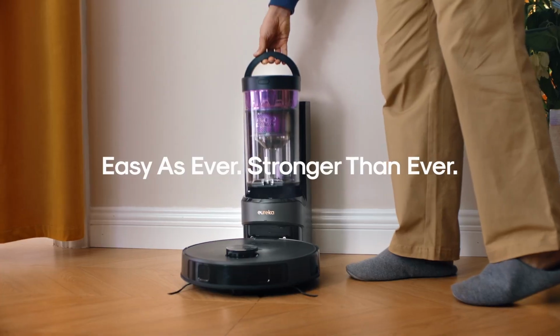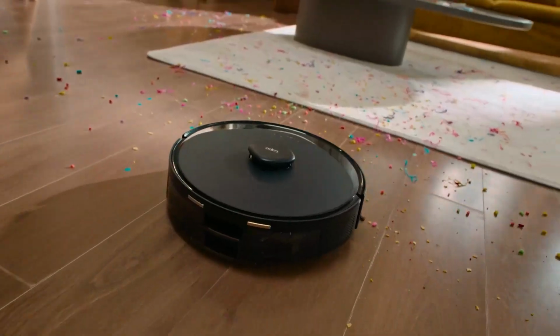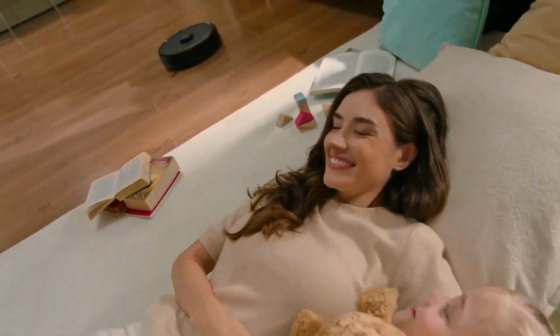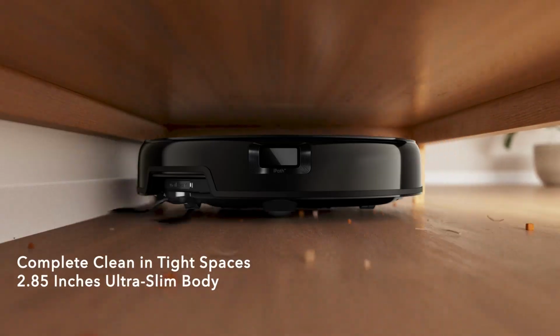If you're tired of spending hours cleaning and want a smarter way to keep your floors spotless, then you're in the right place. Today, we're counting down the top 5 best robot vacuums in 2025. Powerful, intelligent, and designed to make your life easier.